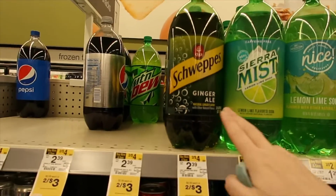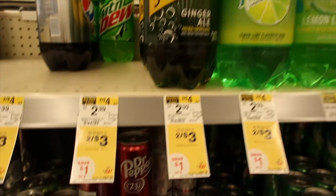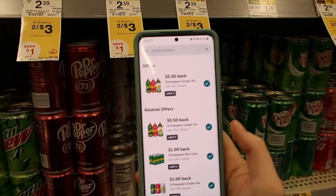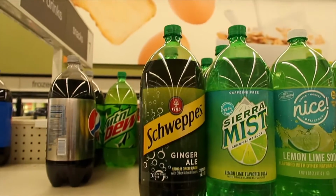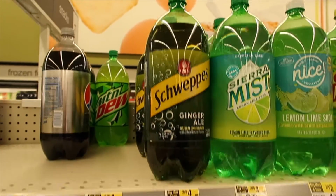Here's a great deal if you guys need some ginger ale, especially with the holidays coming. So these are right now 2 for $3. You guys would pay $3 for it, but with Ibotta we have 50-cent rebates, with a limit of 5. So you get $1 back with Ibotta. So these come out to be just $1 a piece, which is a pretty decent deal considering how much pop costs these days, or soda.